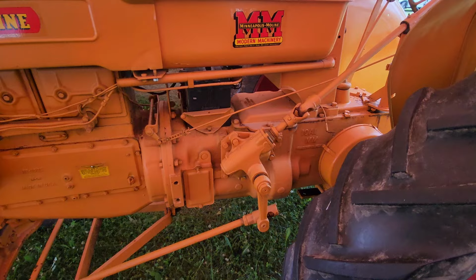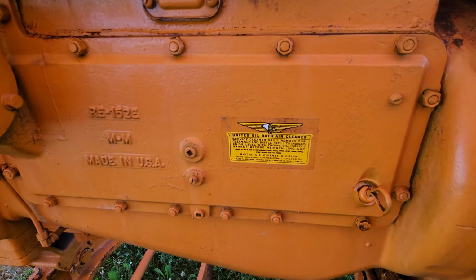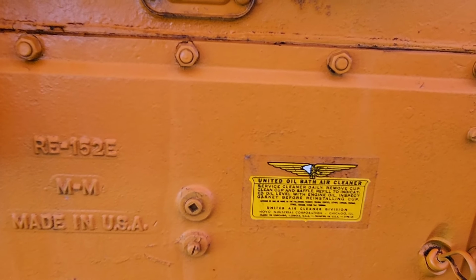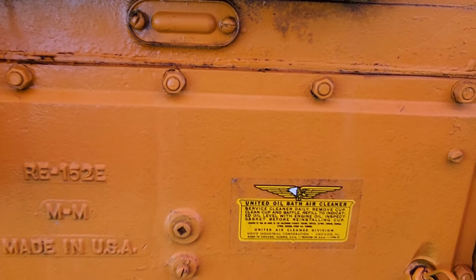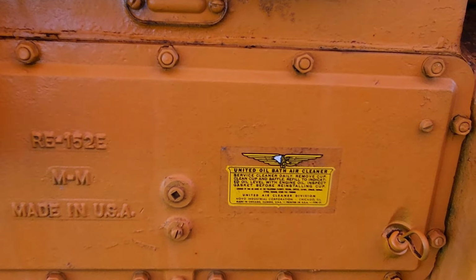Let's do it. The old Farmall H. All reliable. Look at that pipe. Oh man, we got some bling going on here. Nice Allis. Is she pretty? Made in USA. United Oil Bath Air Cleaner. Service cleaner daily, remove cup, clean cup and baffle, refill to indicated oil level with engine oil, inspect gasket before reinstalling cup. I can't read today. That's pretty cool.